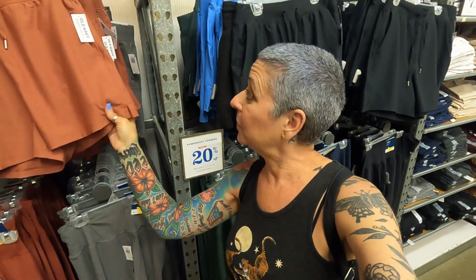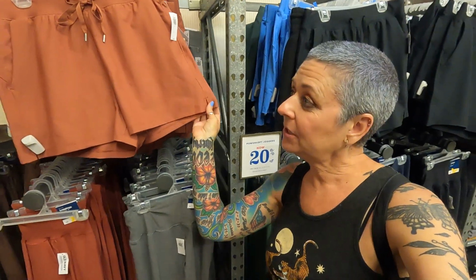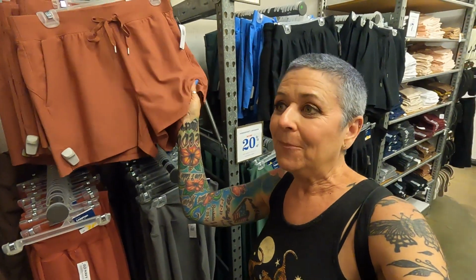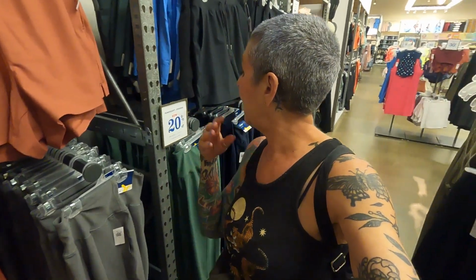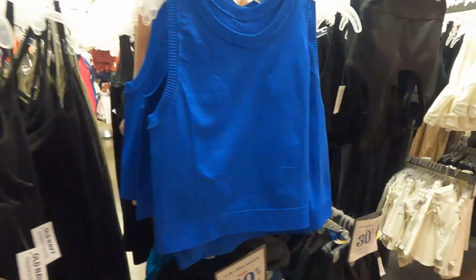These shorts right here, these remind me of Lululemon shorts that are way more expensive than these are. These are $29.99, and you know what, they come in some pretty decent colors, but they have that real soft kind of stretchy feel like Lululemon, but not at the Lulu price. I cracked myself up.